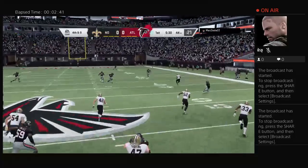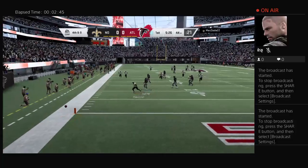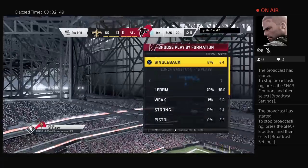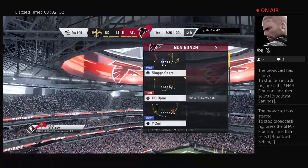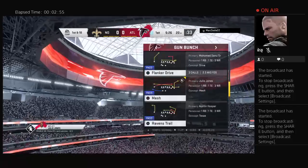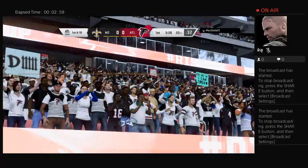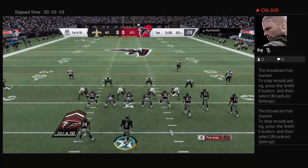Here's Morstead now as he sends this one away. And that hits at the 6 and carries into the end zone for a touchback. Ryan and the Falcons now come up 1st and 10 at the 20.